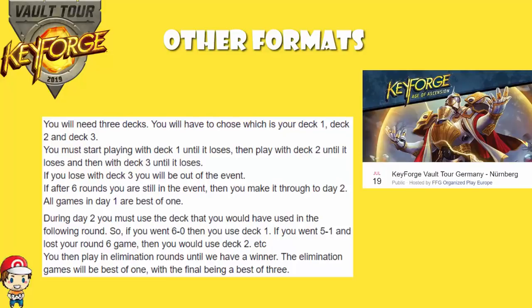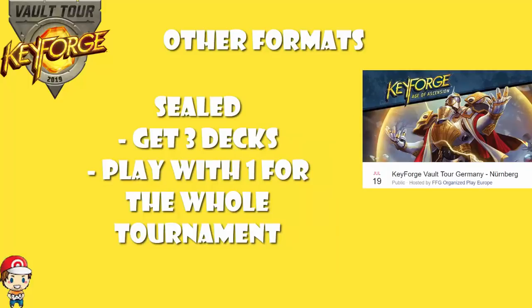The alternatives are essentially sealed. This is what they did in Seattle, which is where you rock up to the tournament, you are given 3 decks, you choose one of them, and you play with that until the end of the tournament. That one deck is the only deck you'll use for the entirety of the tournament. Obviously, sealed tournaments do have an element of luck in that some people will just open better decks.